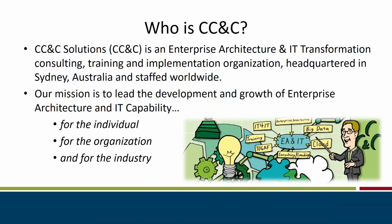As Jill mentioned, I do work for CC&C Solutions. CC&C Solutions is a global enterprise architecture and IT transformation consulting and training company. We're based out of Sydney, Australia, but we've got folks worldwide. I run the Americas division for CC&C, and our mission is really to help lead the development and growth of enterprise architecture and IT capability. We do that for individuals, we do that for organizations, and we do that actively through participation within the industry. And so that's one of the things that we like to do.